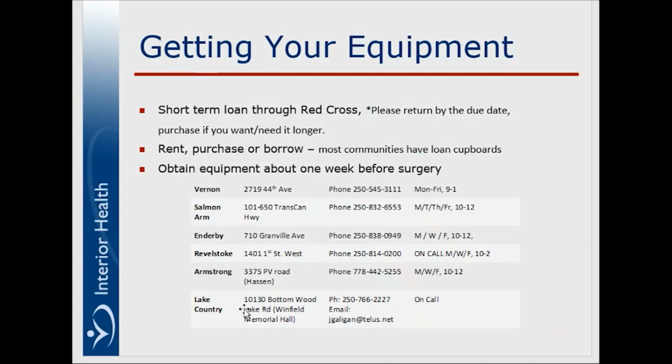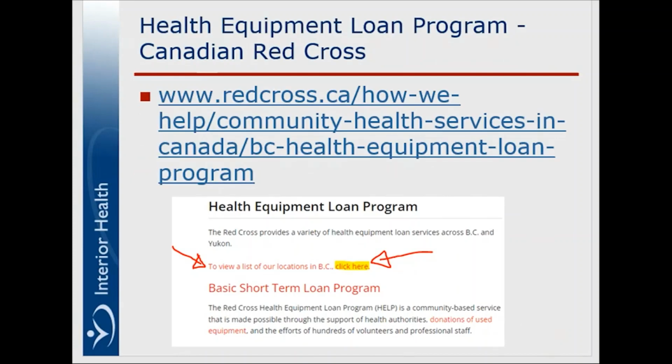If you're not from any of these communities, you can look up redcross.ca and find the BC Health Equipment Loan Program. Enter your city and they'll help you find the closest depot. So that's probably where your papers are going to be sent.